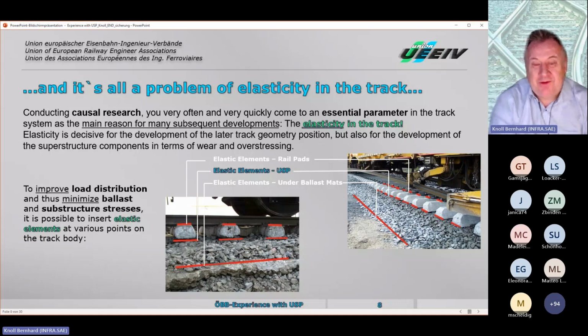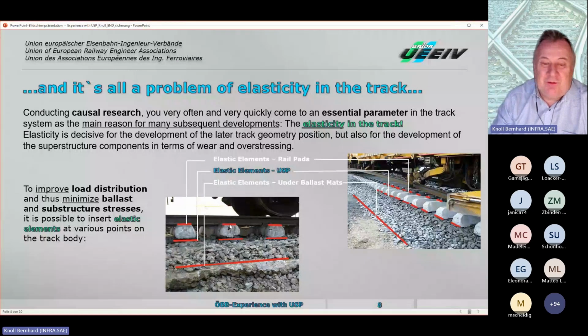As we have already seen from our colleagues from Getzner, to improve load distribution and thus minimize ballast and superstructure stresses, it is possible to insert elastic elements at various points in the track body. In the top area, between the rail and the sleeper, we are able to put elastic rail pads. Directly under the sleeper, we can put so-called under sleeper pads, and at the top of the formation layer, finally, under ballast mats. Those are three elastic elements we can put into our track to improve elasticity and hopefully to prevent our track from deterioration and the failures we have seen in the slides before.